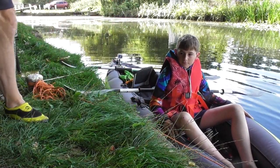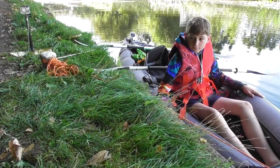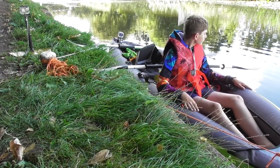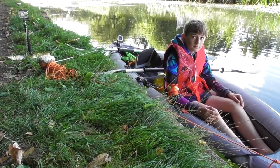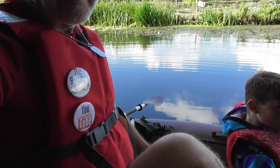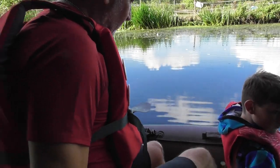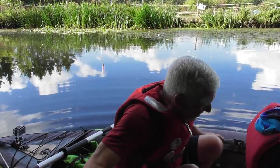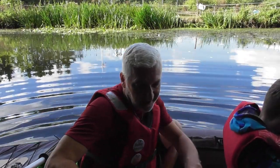Right. So that was a perfect way of getting in. So you use the bank, lean over, put your foot in, then the other one, and then transfer your weight. Don't try and stand in them, that's not a very good idea because it'll topple. So I'm sitting on the side of the bank here, feet in, transfer my weight to the other side, and then over. And that's it. That's the way to do it. Quite easy, really, isn't it?